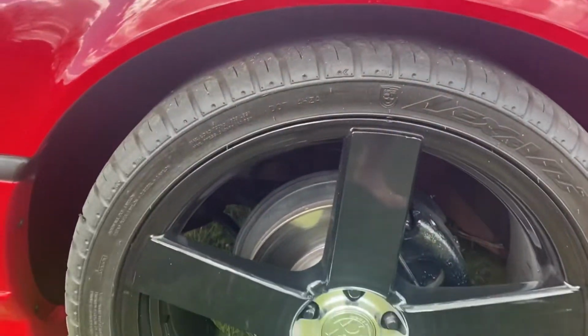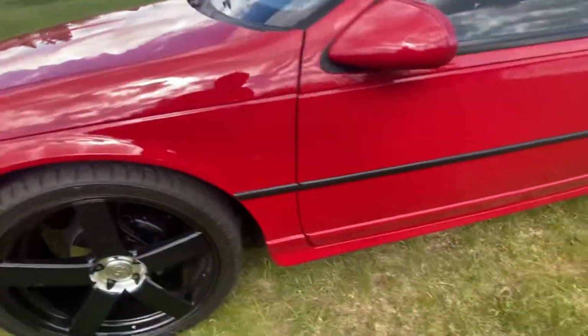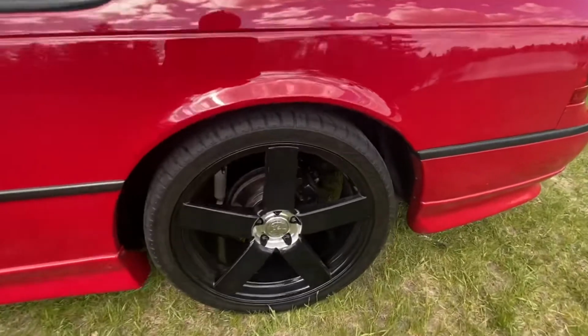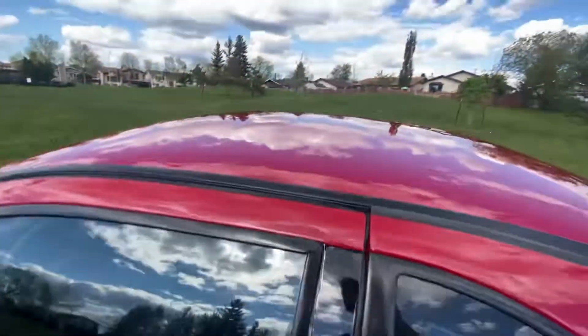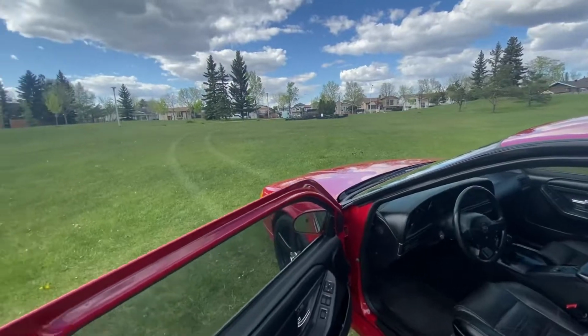Aftermarket 20-inch rims and tires. It's got disc brakes in the front, 10.8 inch. It's got disc brakes in the back, 10.2 inch. Braking was not the biggest performance out of the vehicle, but look at the inside, okay?